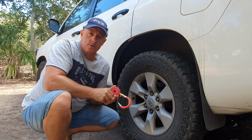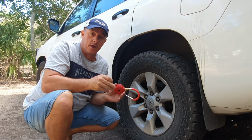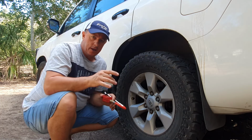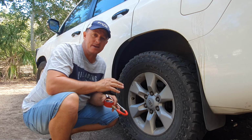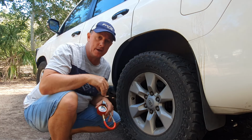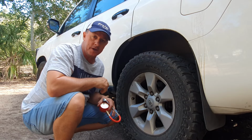Main things you should do when you're out four-wheel driving in soft sand, lower your tire pressure down. If it's really soft sand, you will probably even go down to 20 or 18. If you get bogged, still let them down more. That will help you get out.